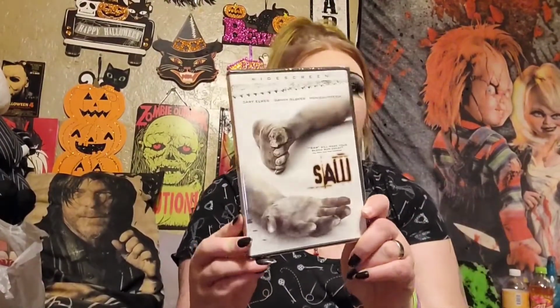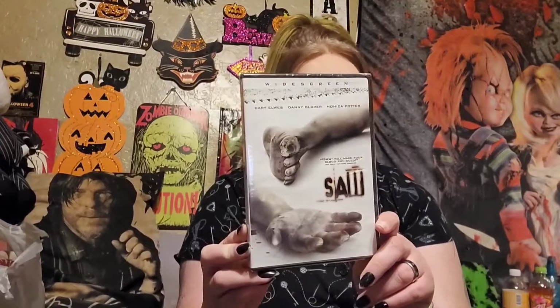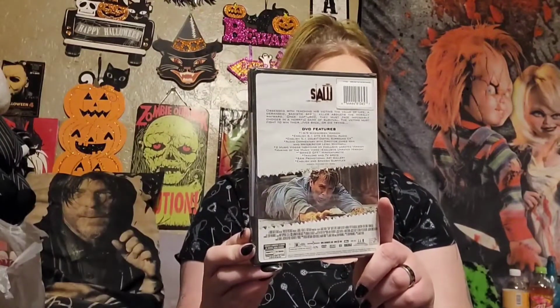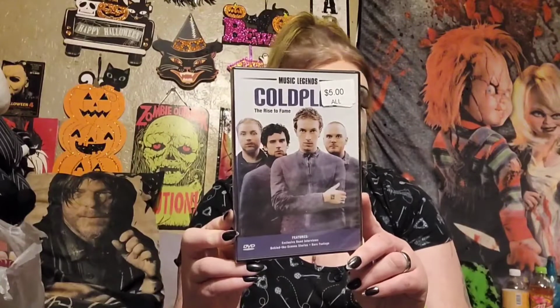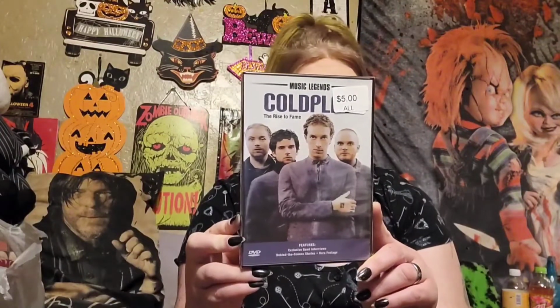Then I found Saw, which of course I already own, but I figured I'd go ahead and grab it anyway, so it was the only copy I saw. Saw. Huh. Yeah. And then Music Legends Coldplay. Penguin.